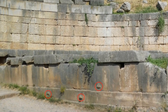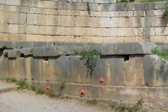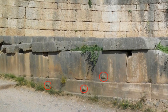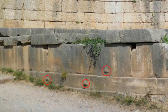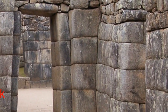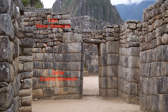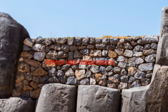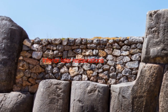This time we will be looking at correlations between construction techniques of ancient buildings and their orientation. For example, building blocks with knobs can be found all around the world. Are there connections? Besides looking at knobs, we have looked at polygonal walls. Here is one of the best known polygonal walls, that of Sacsayhuaman in Peru.